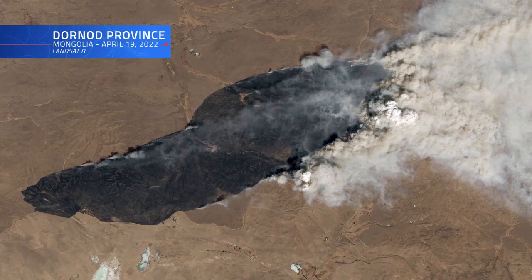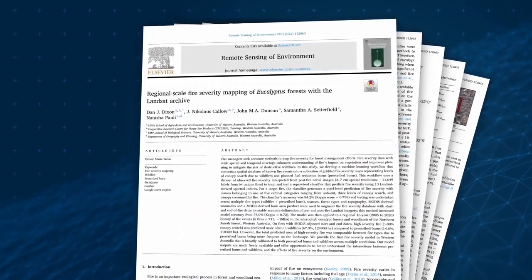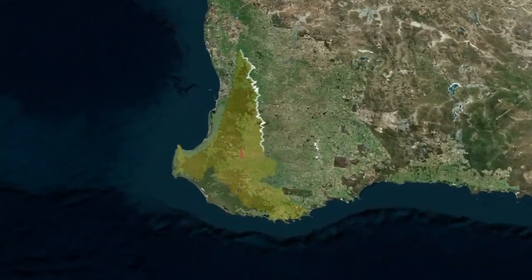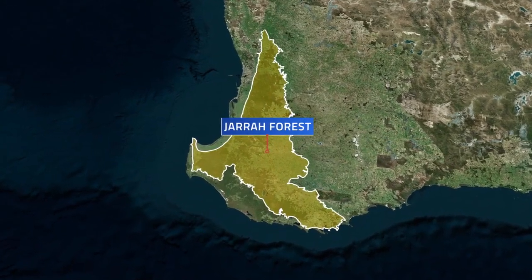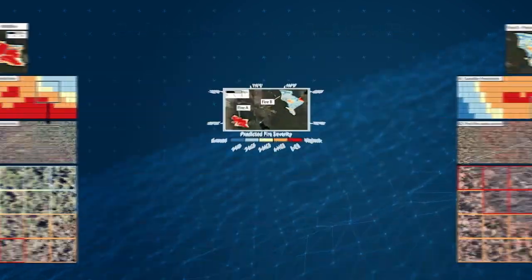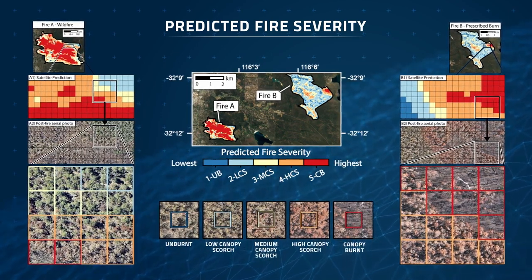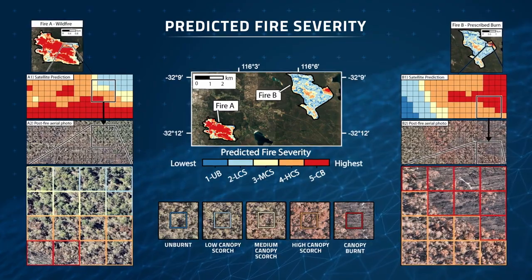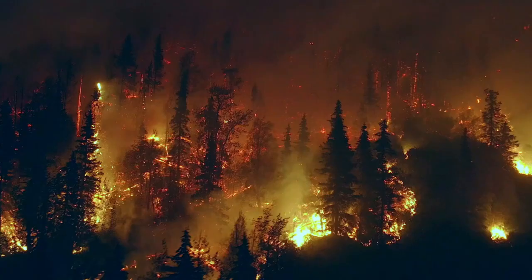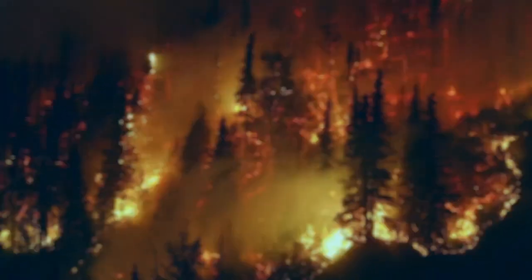Researchers at the University of Western Australia developed a new machine learning approach with the help of Landsat 8 data to generate a 16-year history of wildfire severity in the eucalyptus forests of the continent's southwest. They fed data gathered by satellites, including Landsat 8 in 2005 to 2020, into a supervised classifier, a type of machine learning algorithm that learns to classify data based on labeled examples provided during training. By teaching the algorithm with examples from the past, this method of machine learning could be used to predict the severity of future wildfires, critical data that could aid in the management and conservation of Australia's extensive eucalyptus forests.